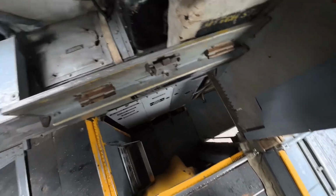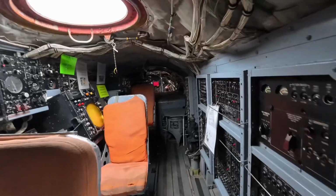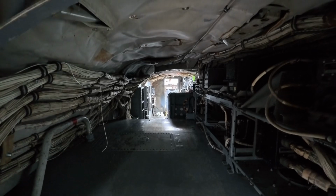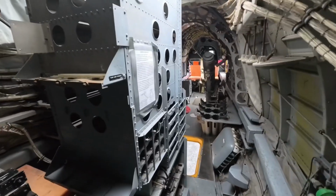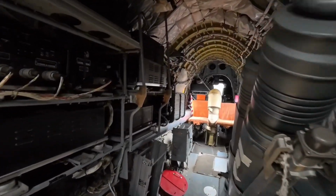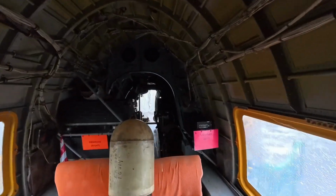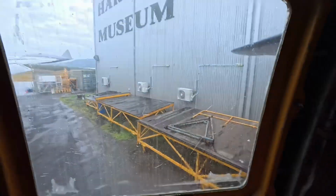That's supposed to be the way out. Oh, all good, yeah. That's where the magnetic anomaly detector goes, in the back up there. We've got 2 observers.